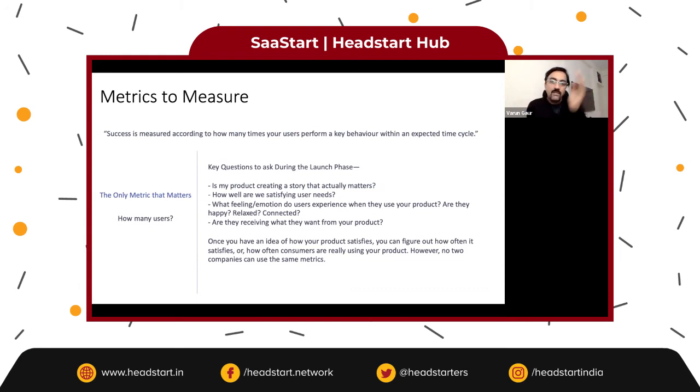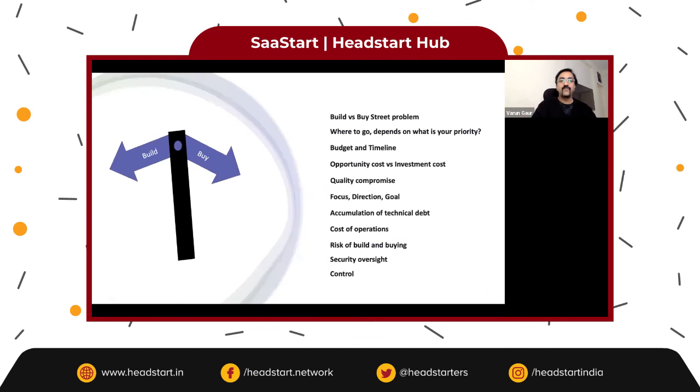All these metrics, there is a complete list of metrics available, but all that matters is only one metric. That is how many users. That is the first thing you should focus on: how many users are using my product on a regular basis. What is my monthly growth? What is my quarterly and yearly growth in the number of users, right? The first thing you should focus on is my overall number of users. If they are growing, then only the rest of the analytics will follow.